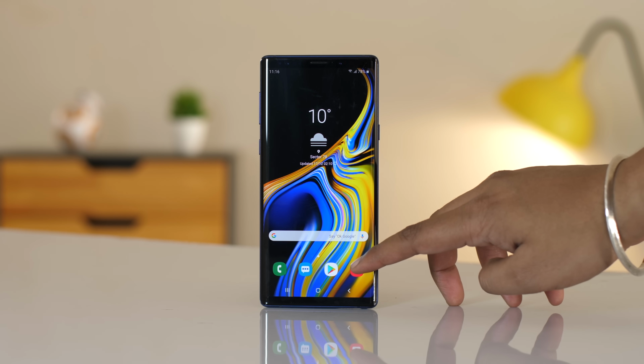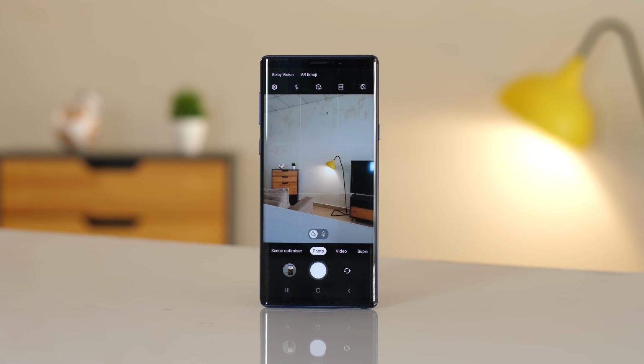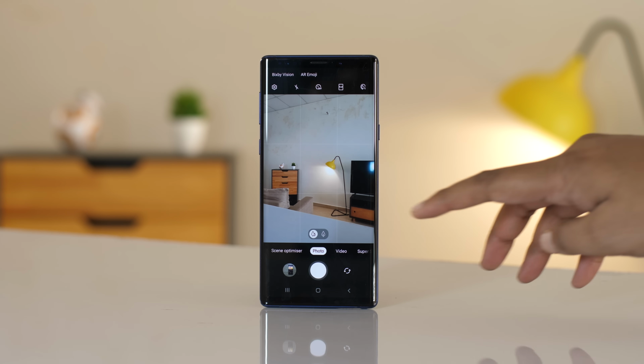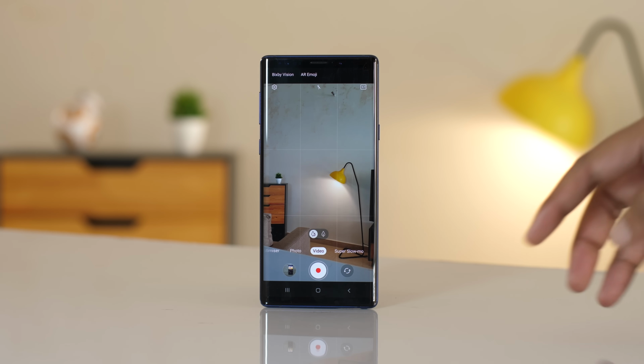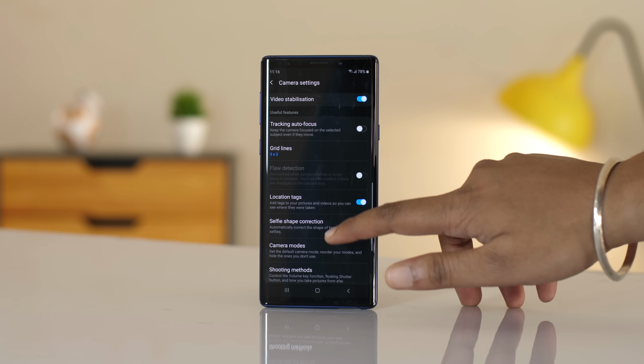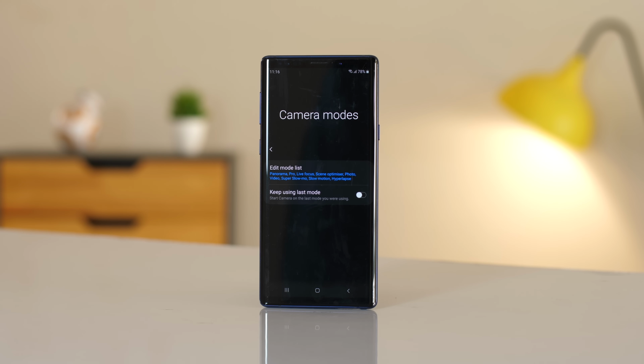There are a lot of other minor yet important features sprinkled across in One UI. The camera app has gone through an overhaul with One UI, and while it brings all the features, I don't like the fact that you now have a separate tab for video. Anyway, the camera app here is set to support HEIF image format, and there's now an option to start camera on the last mode you're using, so these are pretty handy.